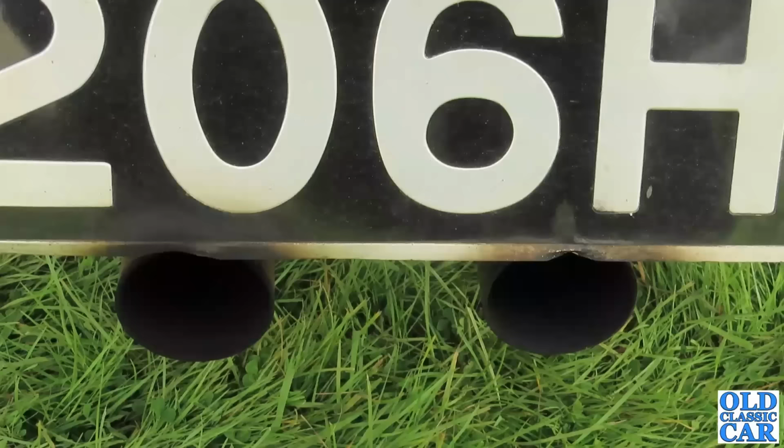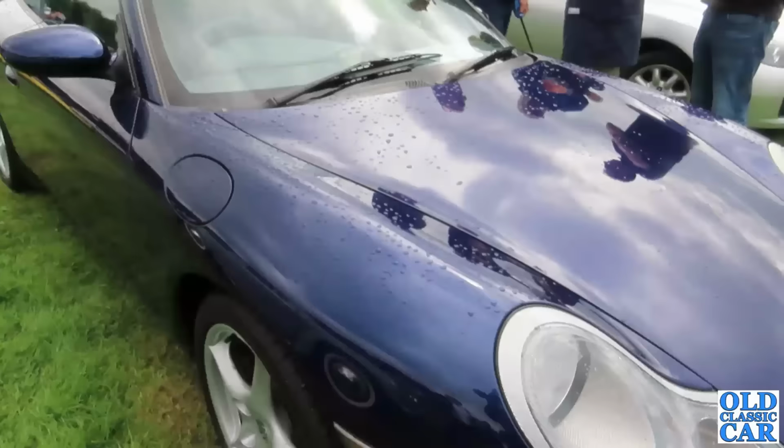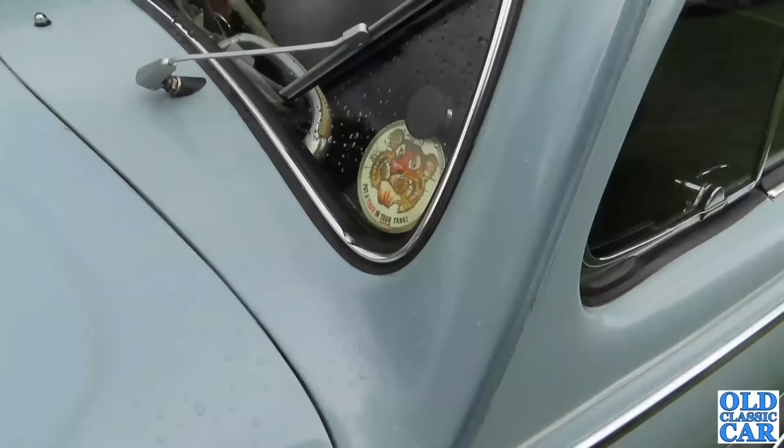Slightly melted number plate on the Series 2 E-Type we looked at before. Porsche 911 reflected in the domed hubcap of its great granddaddy. Put a tiger in your tank.